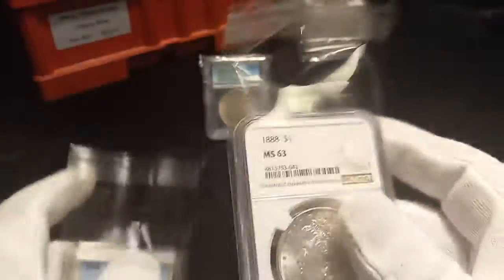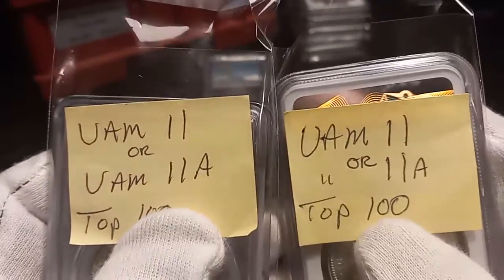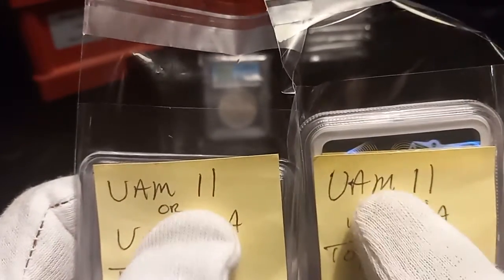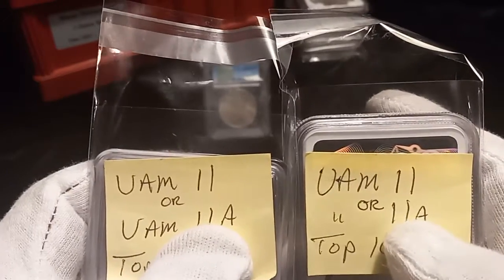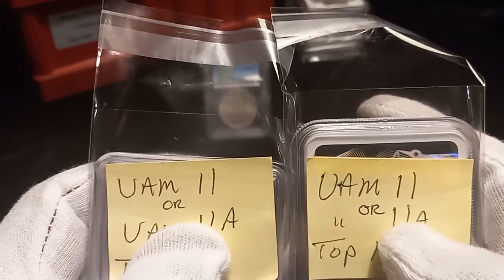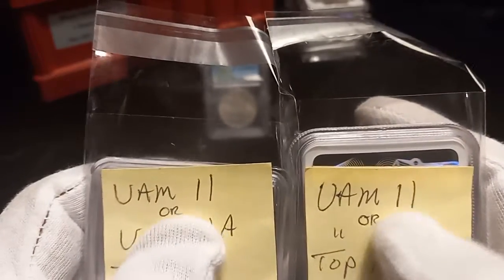The reason I picked these up is because they are both VAM 11s or VAM 11As. Basically the same thing. VAM 11 was a doubled ear. VAM 11A was the two dies, the die pairs got clashed and they left clash marks.